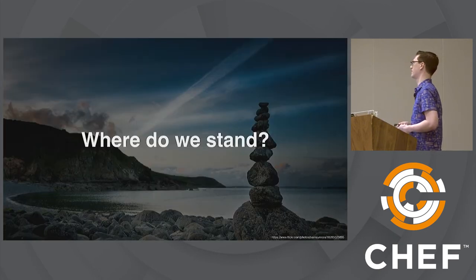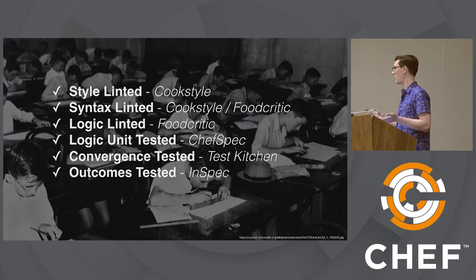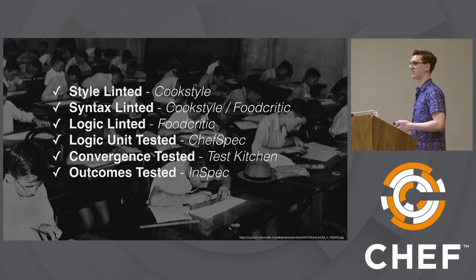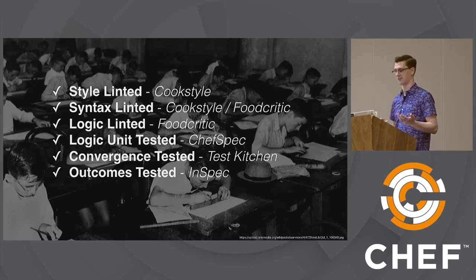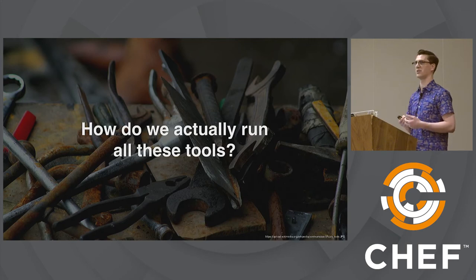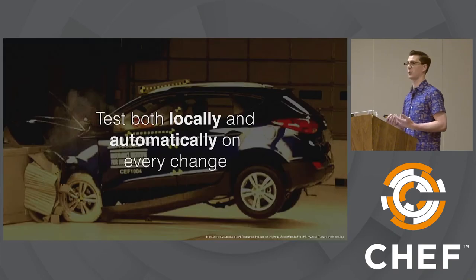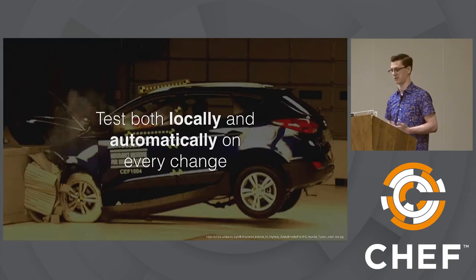So we have all this. We have our perfect tests. Where do we stand at this point? We've done a whole bunch of different tools to give us a slew of different kinds of testing. But how do we actually run these tools? I don't expect you to sit down and type Cookstyle every time and Foodcritic every time. We need a nice way to bring this all together, and we need a nice way to automatically do it for all of our changes.